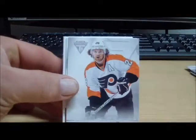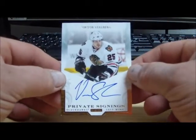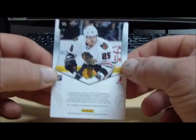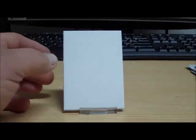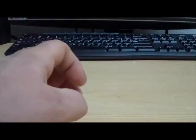All right, here we go. For the Chicago Blackhawks, private signings of Victor Stahlberg and Sly Stealth. Spacer and base. We have a few of these wrappers in box number four. There it is. And here we go.